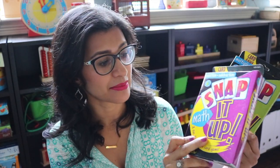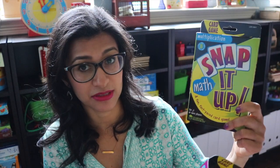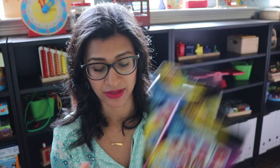We've recently been playing these Snap It Up games. We really like them. This one's the addition and subtraction one, and this one's the multiplication one. Basically, it's almost like Slap in the sense that you put down cards, and depending on what you see, you get them or not. So if you see an equation, you get to grab all those cards, and it's a really fun, out-of-the-box way for them to practice addition, subtraction facts.